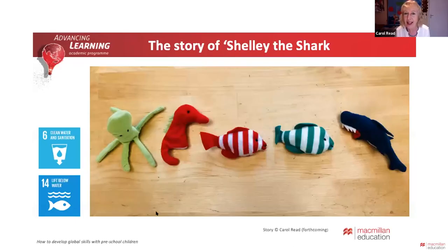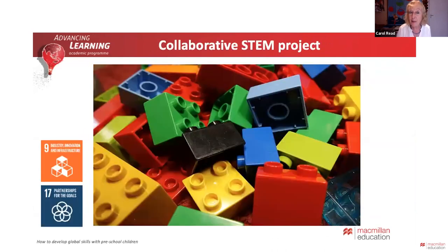And here I am going back to my presentation now. So you can see the goals that the story relates to, and we're moving on to our STEM project. STEM, of course, science, technology, engineering, and math. And as UNESCO said in 2015, the strengthening of STEM education is a key strategy for meeting the sustainable development goals.